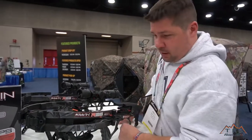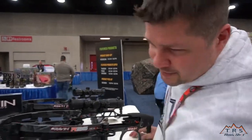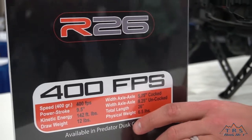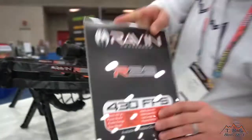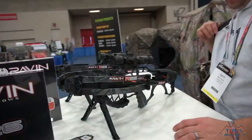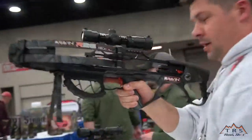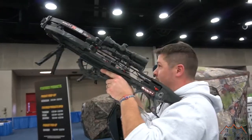R26, R29, brand new crossbows from Raven. 400 feet per second, but check it out. Look at that, 26 inches, 6.5 pounds. Look at the ratings. Bam. Then we all of a sudden grab the R29, 29 inches, 6.75 pounds. Look at the energy, 430 feet per second. Pick one of those up. Let's see that 26. This thing is like a toy. Lightweight. I can feel like Rambo. One in each hand. Got to fill both tags somehow.